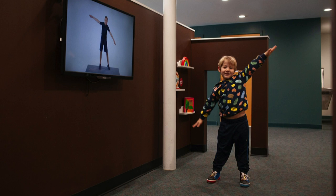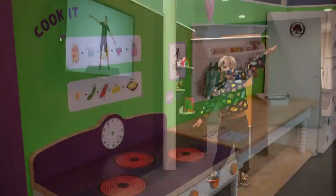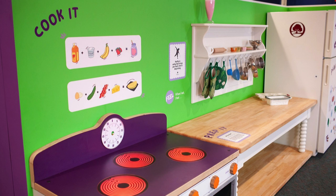We have a living room where you can explore the ideas of physical health. There's a TV playing yoga that the kids can do poses along with. We've got a play kitchen where they can pretend to cook and learn all sorts of recipes that were provided by Oak Lawn. There's also a focus on mental health and emotional health, so having conversations around the dining room table with your family, talking about how your day went, talking about your emotions, and exploring health in all those different ways.